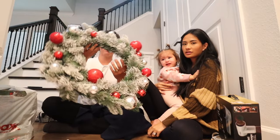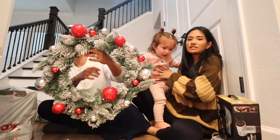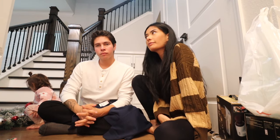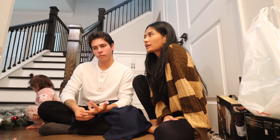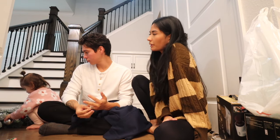We got this from Target. It's actually cheaper from Target than it was from TJ Maxx, because TJ Maxx ones were like $60, $50. We got this for $20. Originally wanted to decorate the Christmas tree today, but we do get a real Christmas tree. And unfortunately, there's supposed to be a tropical storm or a hurricane coming tomorrow, so they didn't have anything open. So we're probably gonna do that next week.